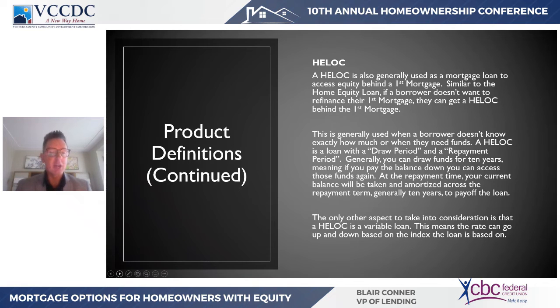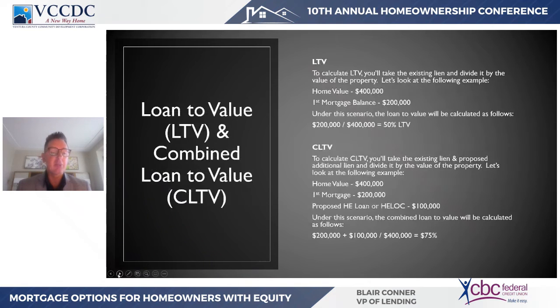So the last thing I want to cover on this next slide is we can talk about understanding values. So we're going to talk about loan to value, which is typically shown as LTV, and combined loan to value, which is typically shown as CLTV.